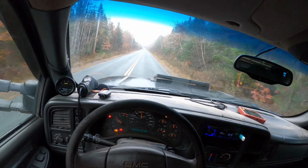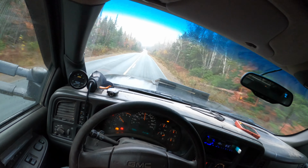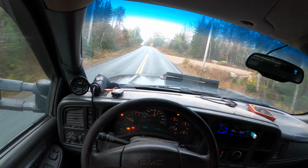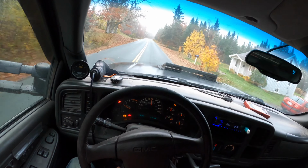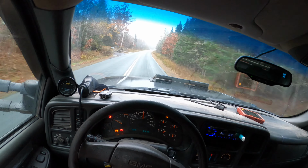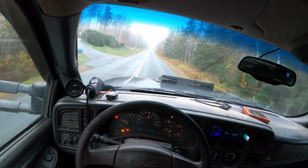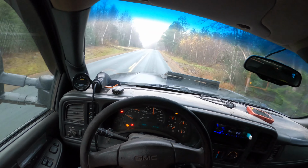Loves it. So we got a full tank, 7 kilometers. It's gonna be a long ride today, so we'll see how much fuel we burn. At 2000 RPM, just under 100 kilometers an hour. I'll snap this back on when I get to the highway and we get a little farther on our trip here.